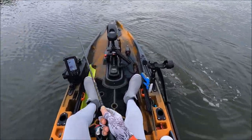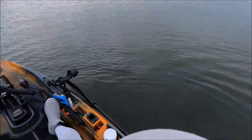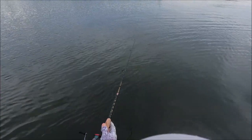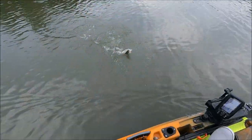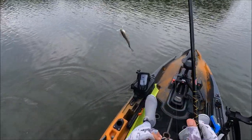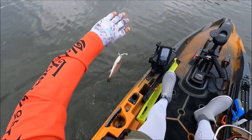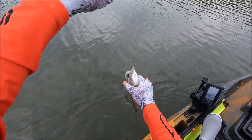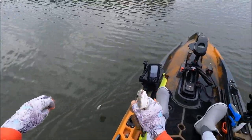Whoa! What the hell was that? What was that? I have no idea. Holy crap, that was huge. Yes, it is. I love it. That is my redfish. Small, but hey, it's a redfish. Yay! On the mulligan. All right, so mulligan got 1 point.